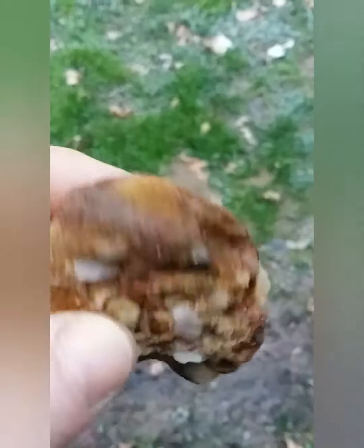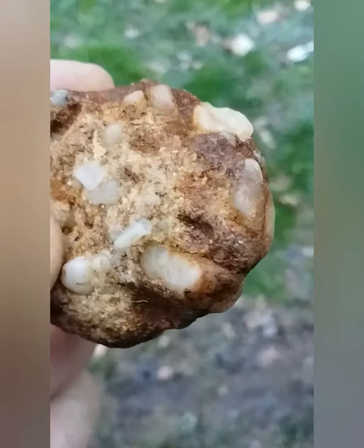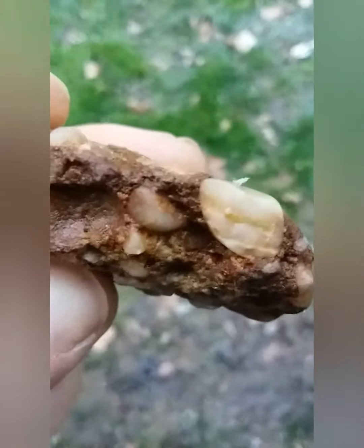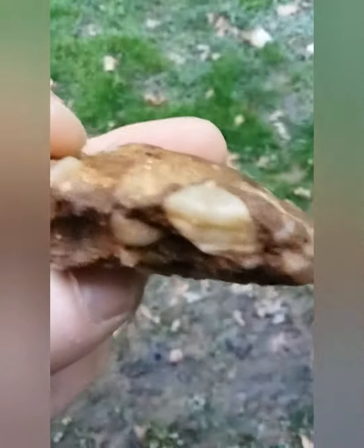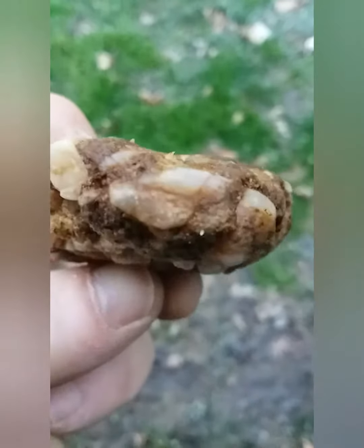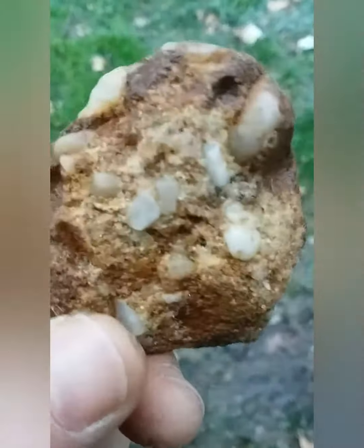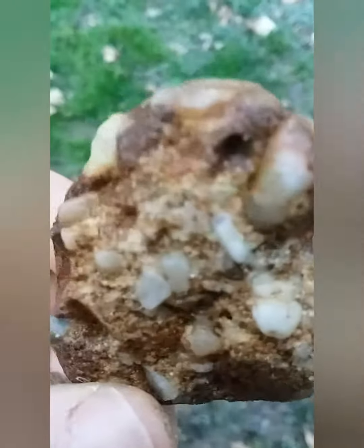This is a paleoplacer deposit that I have been able to find here in the mountains of West Virginia. So, anybody that's in West Virginia where they say there's no gold, look for this stuff. Or these round pebbles after they've already eroded in the creek.